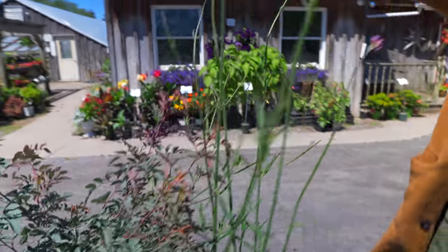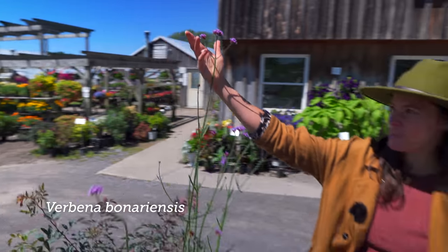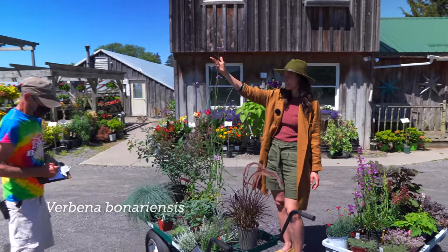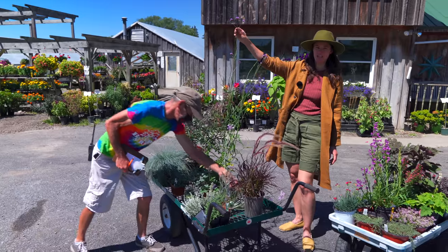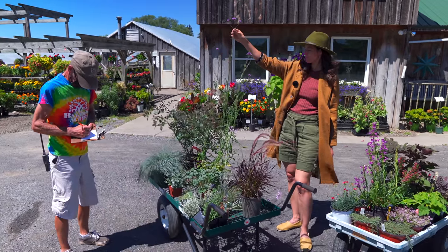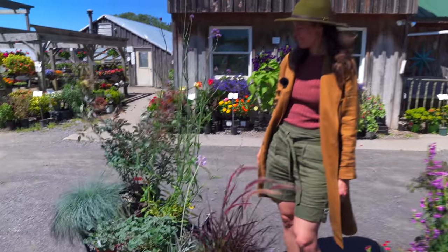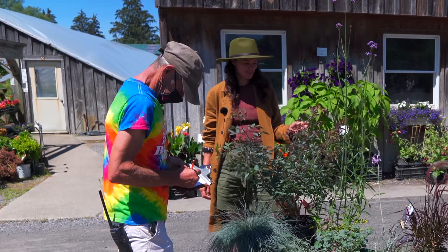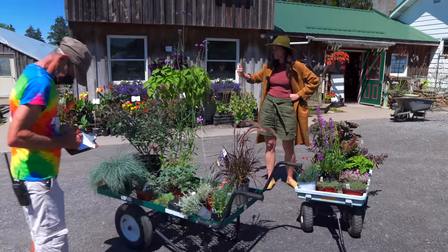And this verbena bonariensis, which I think is going to be one. It wasn't on my short list, but I think I'm going to put it on my short list. It's not really a native here, but we do have some native verbenas, but this one will be perfect for what we're trying to achieve in our meadow. I just love the diversity of plants that you have here. It's unbelievable. We did well.